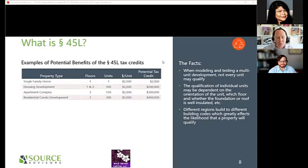Another thing that we routinely run into is that most developers are building to local building codes, and those codes differ widely across the nation. In certain regions or localities, the properties are more likely to qualify against these federal standards, which are governed by certain engineering ratings or engineering standards, versus other parts of the country where the building codes aren't the same, and the property developers aren't held to the same standards. And so, again, in some cities we may see a lot of properties qualify, and in other ones we may not.